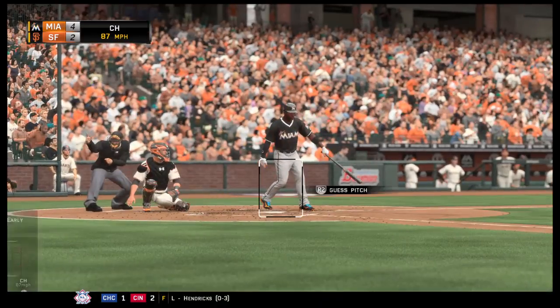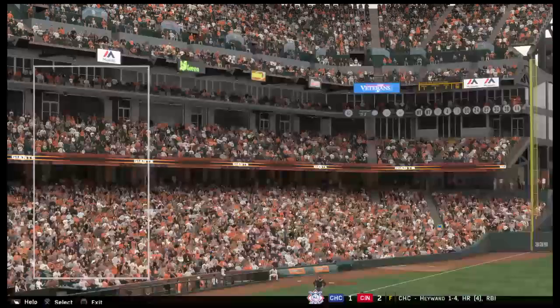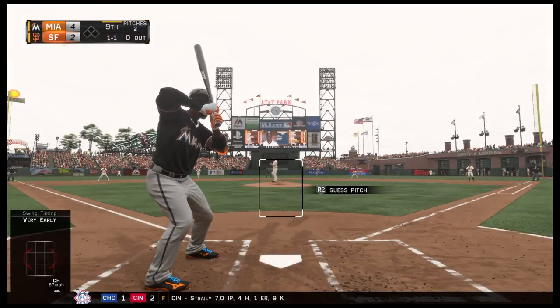And not the greatest approach. What are you doing, Scary Spice? Pitch in the dirt, and it's even at 1-1. And that is not good. Should be paper towels in the bag.